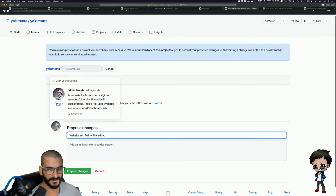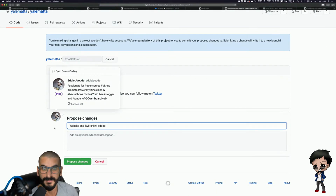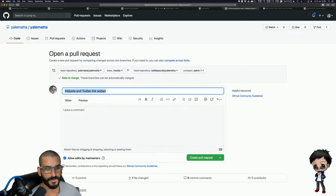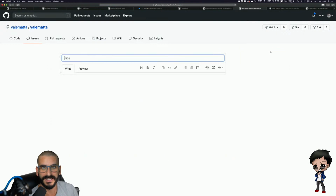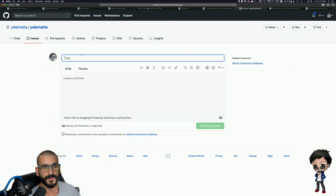If I hit commit, I hit enter, but like propose change, then it will create a pull request. And we should actually create an issue first. And don't forget, raising an issue is not only good for discussion before you create the changes, but it also gives you that green square for today, an extra one.